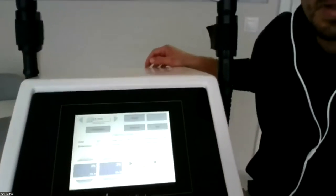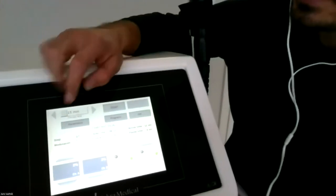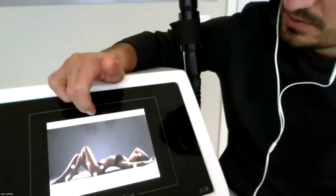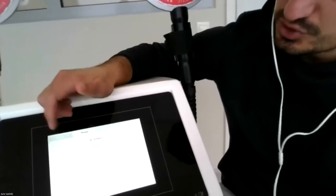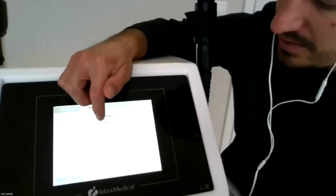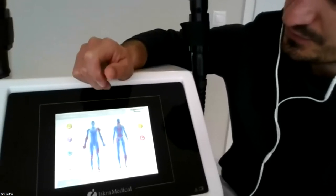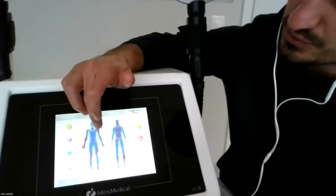So this is the basic screen when you turn on the device. Here you have different buttons to choose whatever you want. So usually you go first to programs. Here you have a lot of preset programs where you can choose different ones from incontinence, handheld applicator, back and pelvic floor, four channels, also for aesthetics. Here you have suggestions for physio. You can choose different parts of the body, for example, shoulder.